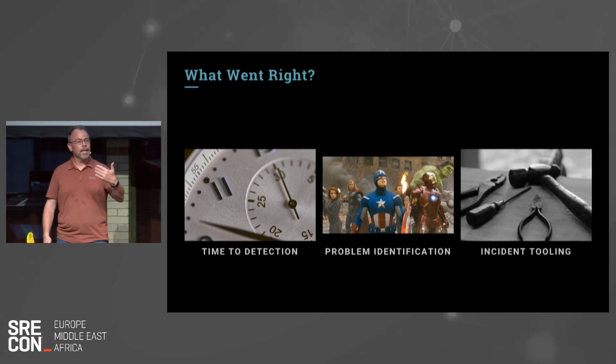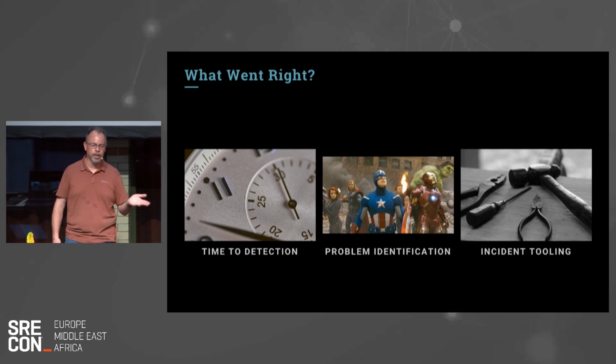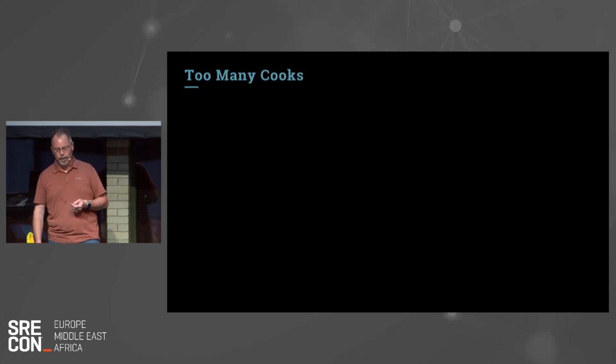And the good thing is that our incident tooling really wasn't affected by this. We use Slack and we use Zoom. They're not internal tools. They're separate from our internal site, so we were able to keep using those without a problem. So we weren't hamstrung by not being able to execute on the process at that point. But there were a lot of problems, and it starts with too many cooks in the kitchen.